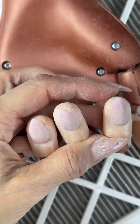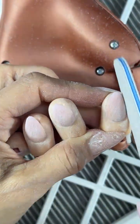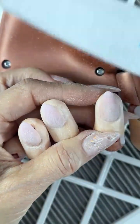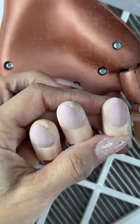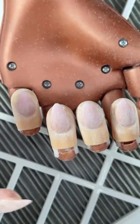Okay, so I'm almost done. And again, because I'm not putting pressure, if you notice, I run my file, I don't go like this. I run it all the way across. And when I run it, it's going to take off bulk faster and shape it a lot faster. Okay. So let's check them out as a whole.